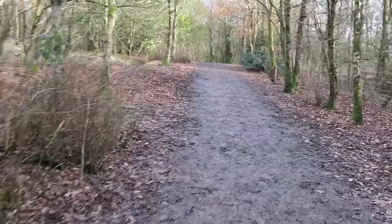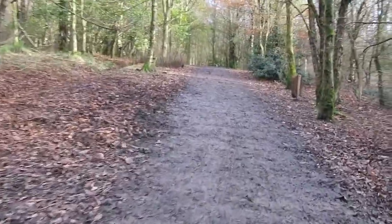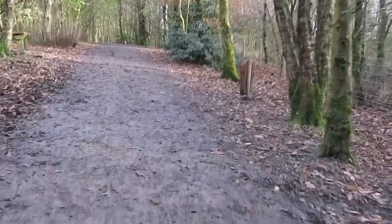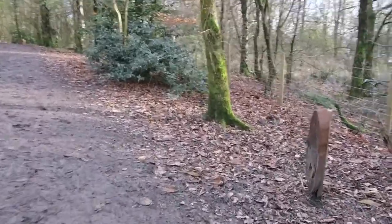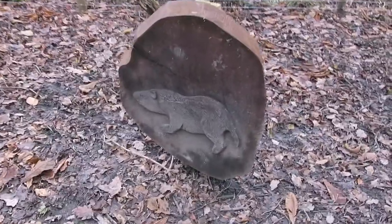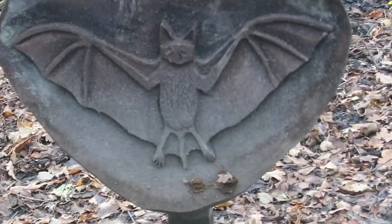On these little sculptures along the way. Where? On these boards here. The last one was a rabbit. I don't know. Oh, I've not noticed that before. No, it's new. They went in earlier in the year. Yeah, like a badger. Water vole, I think. Is it? Here, here's the bat.